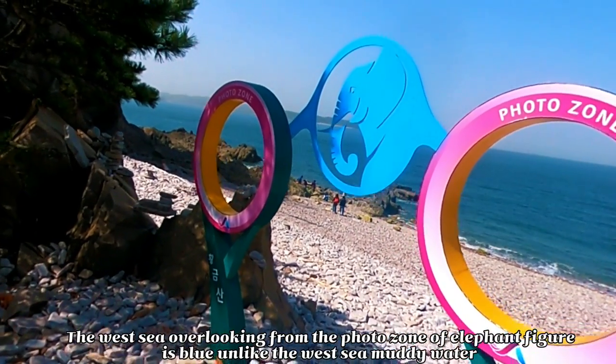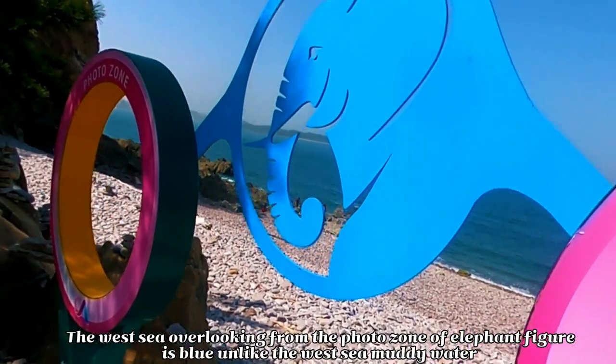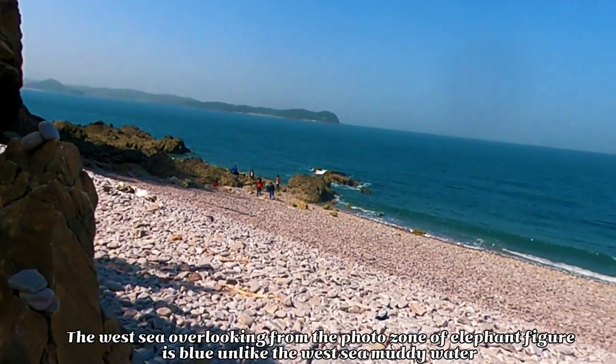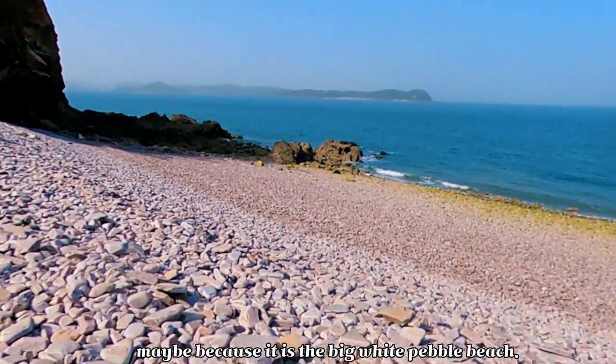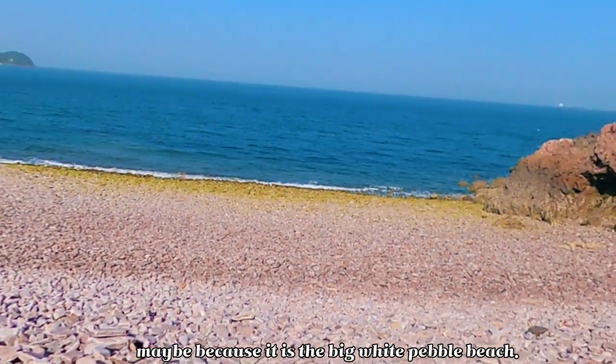The West Sea overlooking from the photo zone of the elephant figure is blue, unlike the West Sea's muddy water. Maybe because it is the big white pebble beach.